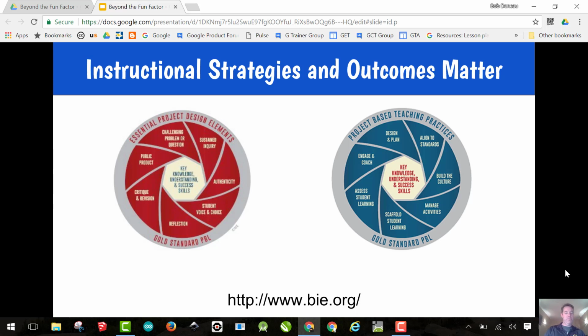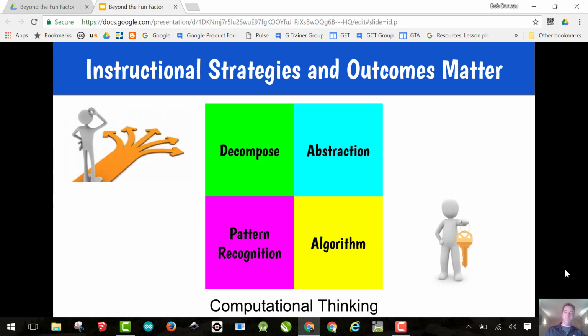So if you're not familiar with project-based learning, the Buck Institute is the go-to place for project-based learning. So make sure to check them out. This is their gold standard. Teaching practices and design elements. So definitely do the research there before you dive in with this. Otherwise, you're going to end up having projects instead of truly project-based learning. But we'll kind of talk about that a little bit as we go.